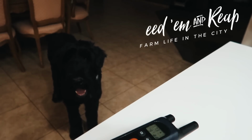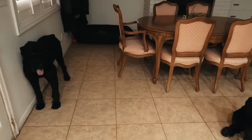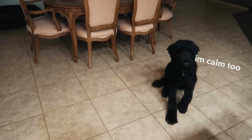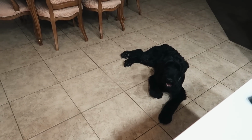Okay, let's go. You ready? Guys, we still really can't tell the difference between them too much. Salem's calmer. Casper's a little crazy, but he's only 6 months old, so okay, let's go.